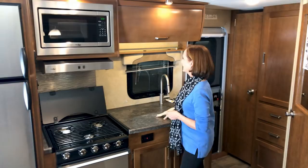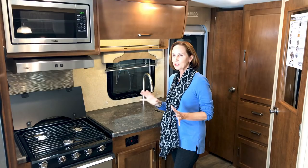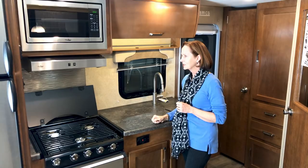You can always get plenty of light in your work area, or just take some of the direct lighting out of it if you wanted a nicer feel. They do such a great option in Lance with lighting. I'll show you that as we go along.